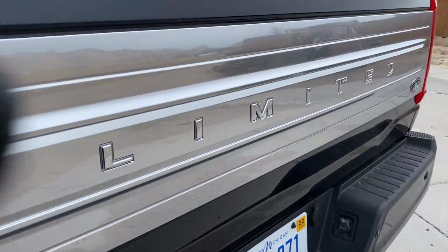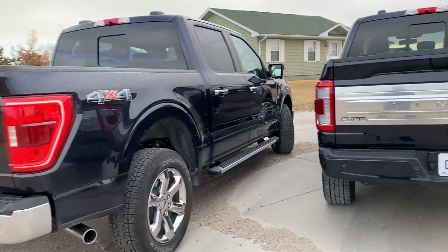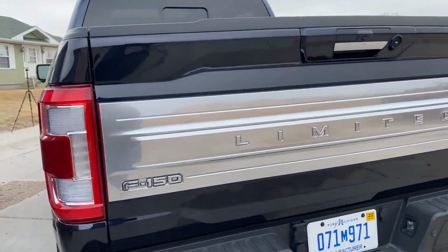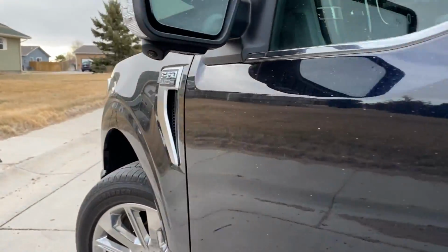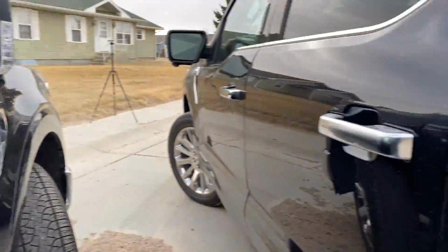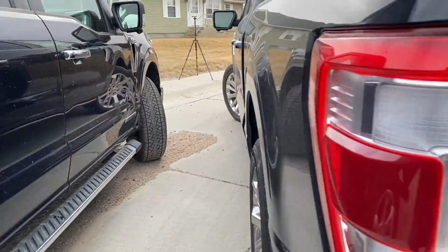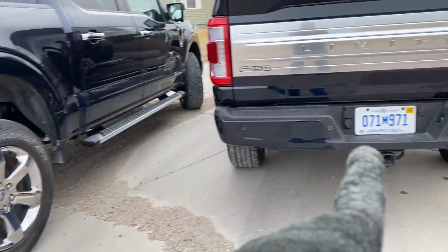We have differences in the tailgates, right? So this one is Limited. That one, F-150. What I find interesting is that's Limited there, but I don't see it anywhere else, or maybe it's on the badge. Yeah, so it's just a small thing on the badge there, and then a small thing that says XLT there. So chrome handles, again, chrome appearance package. You can get non-chrome, it's just what I happened to do on this truck. F-150 there, and I have the chrome bumper and body color matched.